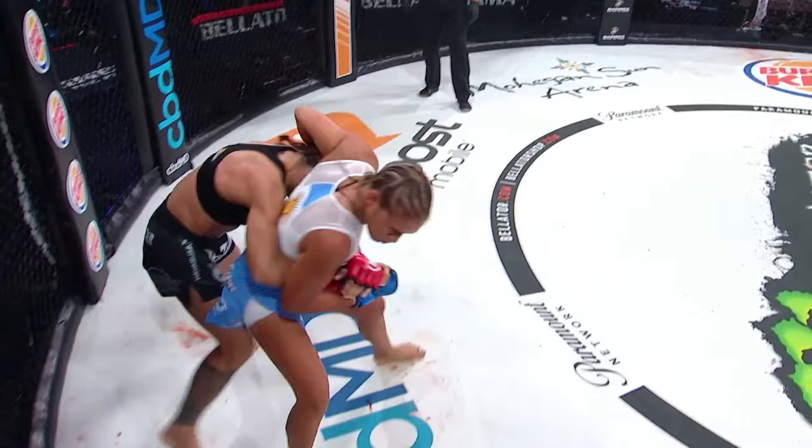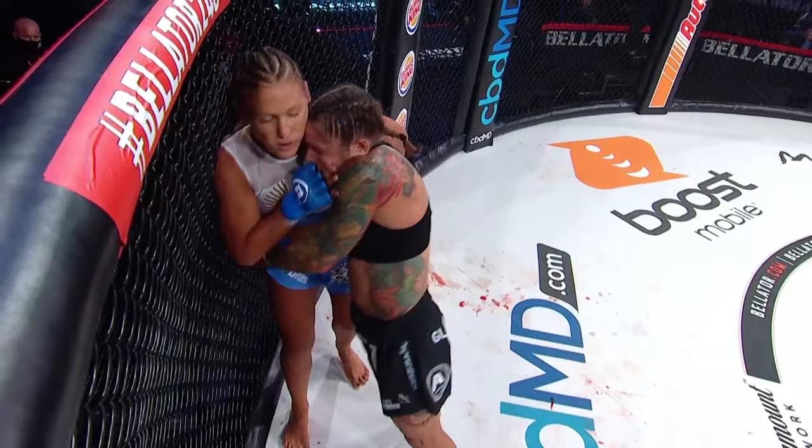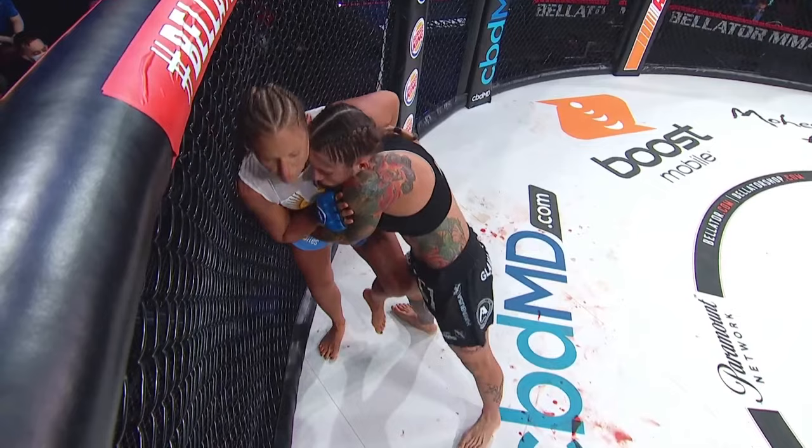But Deanna Bennett also said, though, is that I'm comfortable on the ground. That's where I'm special at. So she felt very good there. She was able to get out of the lockdown and get back to her feet. Nicely done by her.